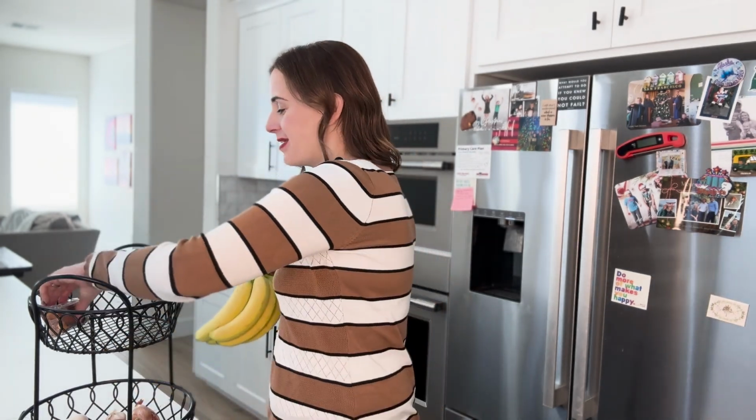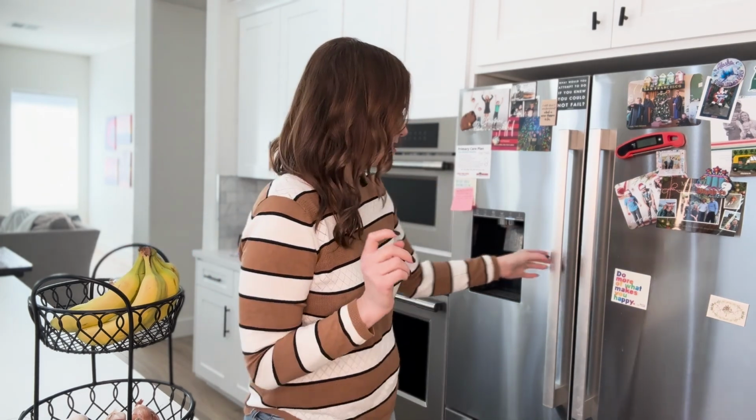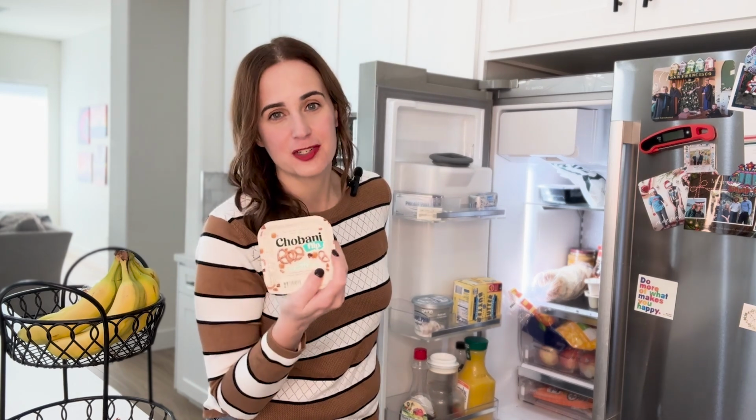So we have this basket right here sitting on the counter. It always has bananas in it. Bananas are a go-to option for eating in the morning. We also have those little cornbread squares. This is what my daughter likes to eat every single morning. She loves them.